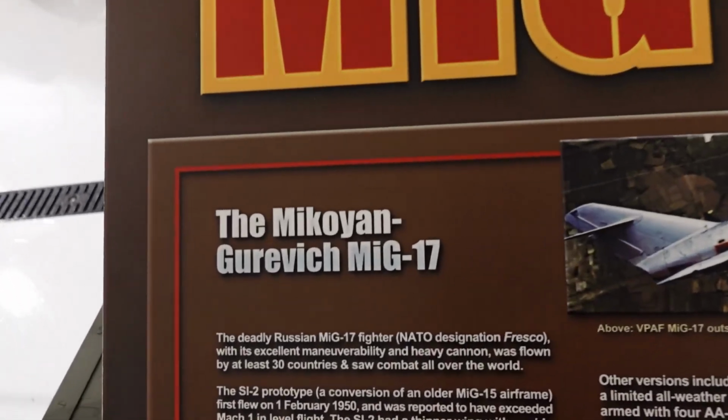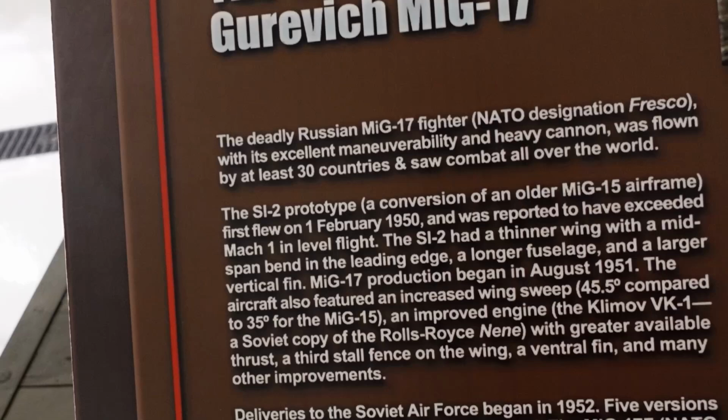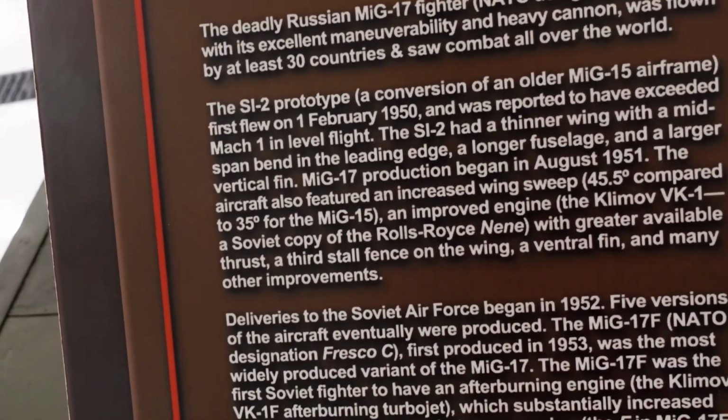This is a MiG, which was kind of like the Soviets' type of jet.